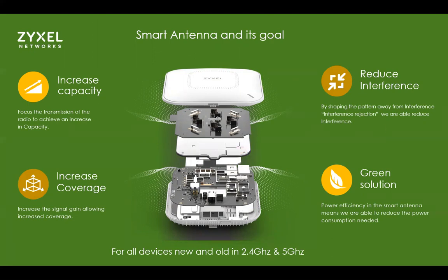By doing this, we reduce interference. It allows us to put more devices on a single access point, or, in the case of something like an expo hall, to put more APs in the same small area and reduce the interference they're causing with each other. It gets us increased coverage area and reduces the amount of energy that's needed to maintain speeds.